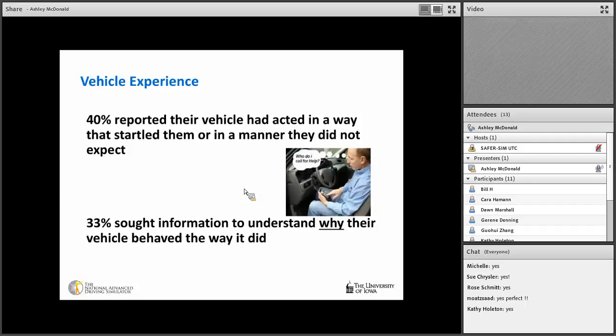We also had some qualitative data to back this up as we were preparing for our campaign. We found that a lot of respondents in our qualitative data and focus groups frankly just didn't think they were the problem on the road, and that it was the driver behind them that was the problem. They didn't really think of anything as problematic with their vehicle, and they would only seek information around the check engine light or that sort of thing.